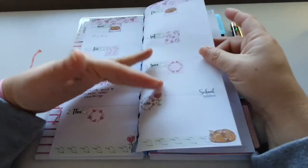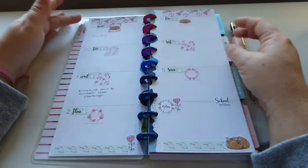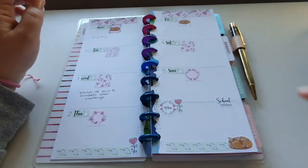Sometimes I won't have kits. I'll just decorate using washi and whatever I have in my stash. This one's really cute. This week's one is from Marshmallow Studio. Deer is super cute.